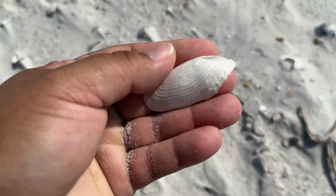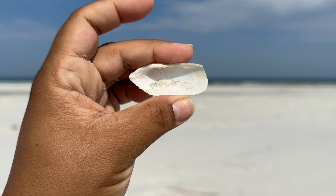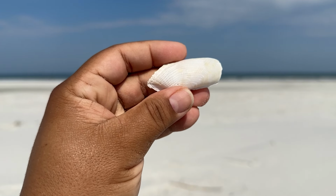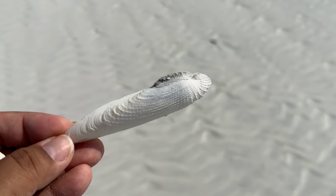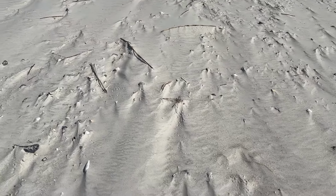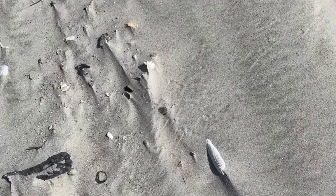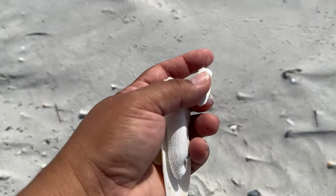And here is another fallen angel wing. I was so happy to find a few of these in Atlantic mud. Here's another one of those Campeche angel wings, however you want to say it. They were everywhere over here. They were so littered, I had to just stop picking them up at one point.